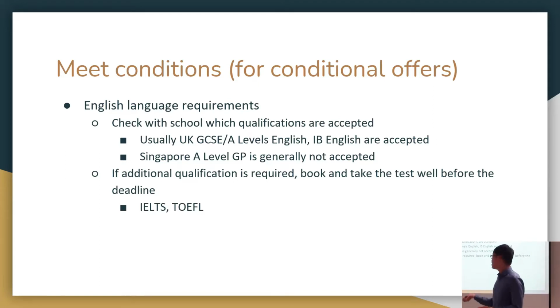For UK GCSEs and A-levels and IB, it's usually accepted, but your A-level GP may not be, so you have to check with your school. But usually your offer letter will say if you need it. And if you need additional requirements, you can just go with IELTS or TOEFL. But do book early, literally take out your phone and book right now if you haven't, because it takes quite some time, a few weeks just to get a slot, and also some time for the results to come back.